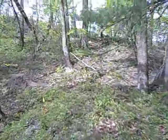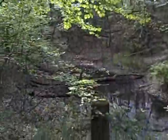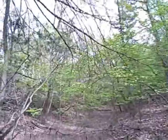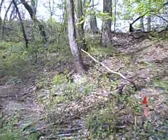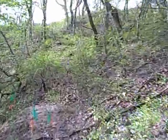Here you leave the road to head north. There's an old railroad tie to stabilize the route up the slope, and a couple dollops of concrete, apparently where they parked.